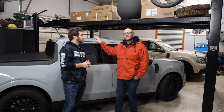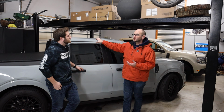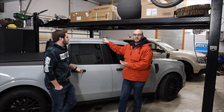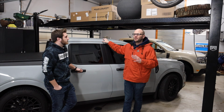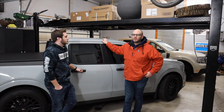Saving the best for last here when it comes to our Amazon must-haves. And this is one that really personalizes your interior. I think it is a huge upgrade, regardless if you're talking about an XL trim or all the way up at the Lariat. Like, this still looks good. It's something that is still, I think, aesthetically better than what Ford gives you from the factory.